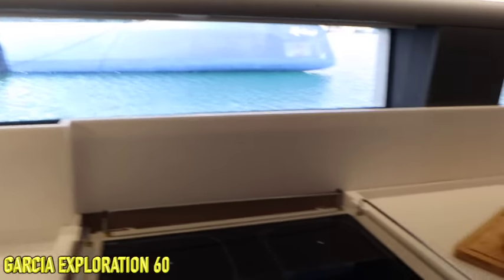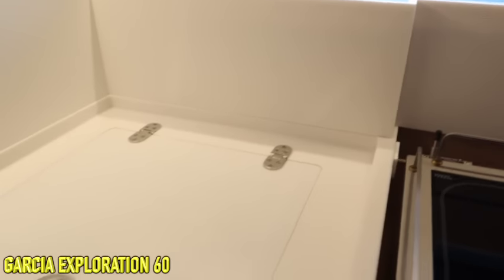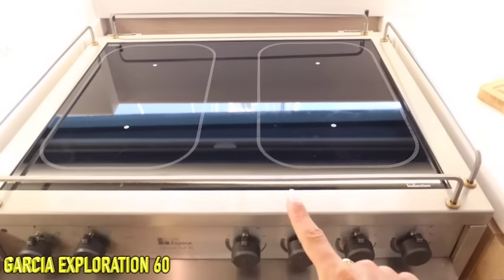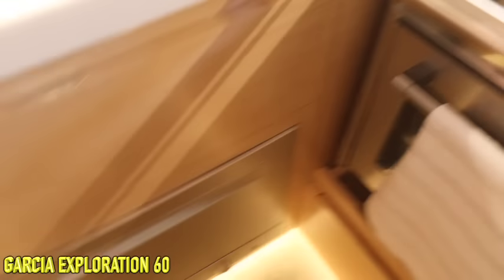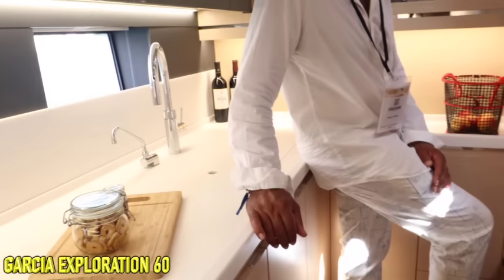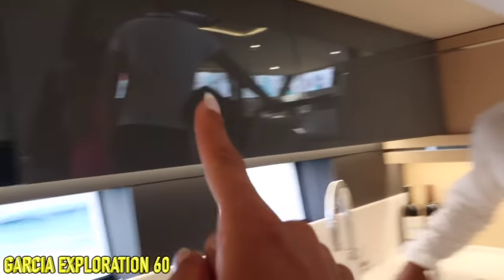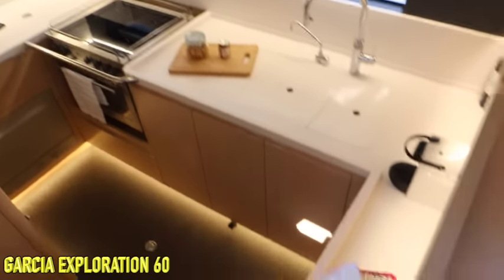Oh, I love the windows here. Yeah, it's real nice. That is an incredible feature. Freezer? Yep. So freezer and maybe, I don't know if this is an ice maker. I think that maybe a dishwasher? Yeah, exactly. The sink is all covered up. Nice. Storage surrounding.